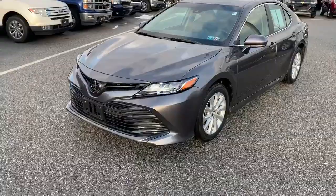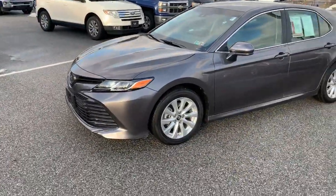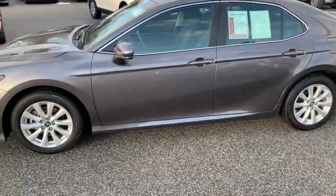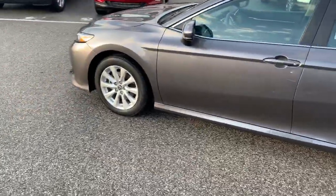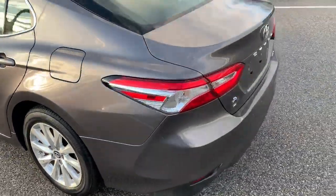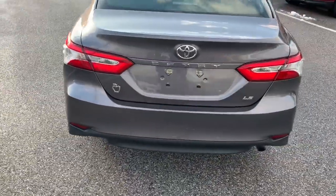Here today we have a 2018 Toyota Camry LE. It's a one owner, very clean vehicle, only 16,000 miles on it. Do a little walk around, nice aluminum wheels, new tires, no scratches in the body, no imperfections.